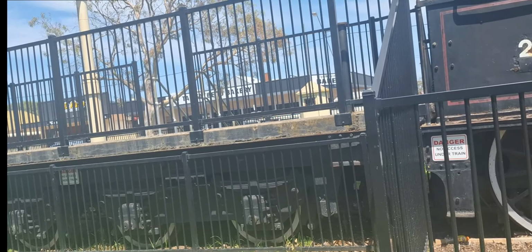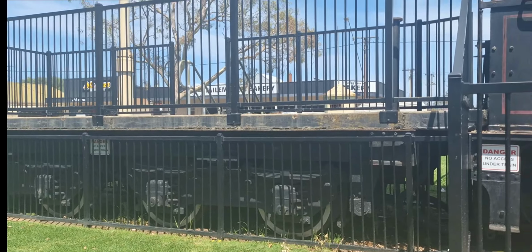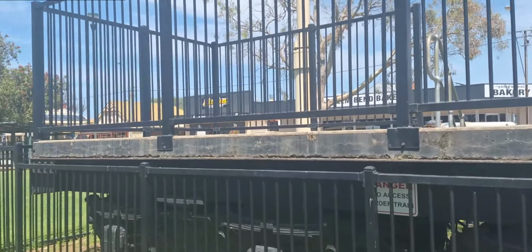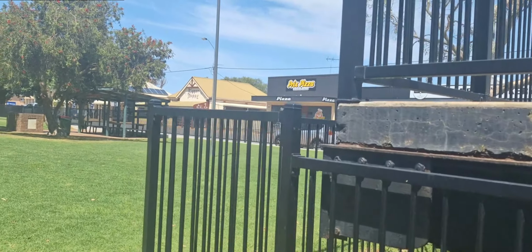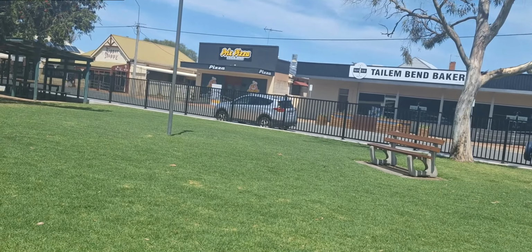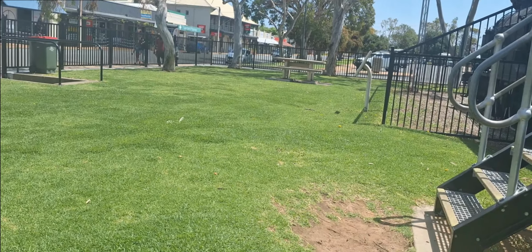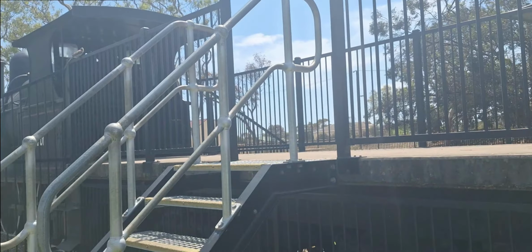Around the other side is steps to get up on the back of the train, that you can get up and the kids can climb in and have a look around, I presume. Although that surprises me. I mean, kids break a fingernail nowadays and somebody's ready to sue. Yeah, there's the steps to get up on the back of the train and have a look.